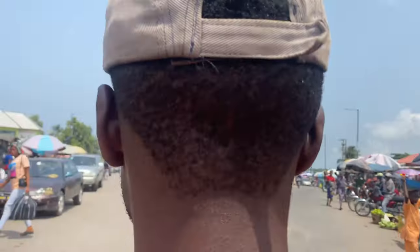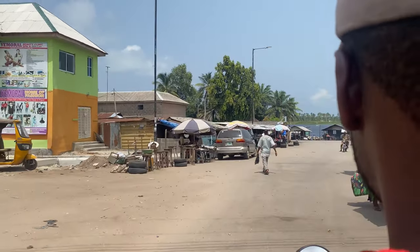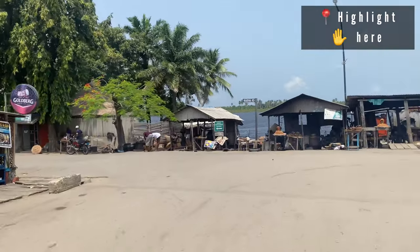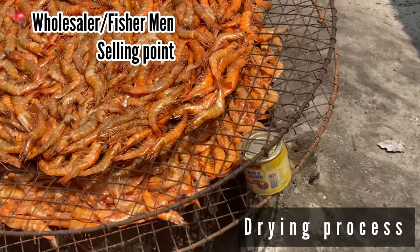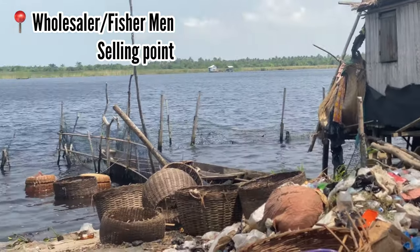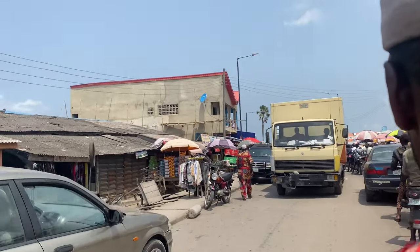So this exact point in this video is Marina Road. At this point, this is where you would get wholesalers when you come on the market day, and you have to come in the morning. So if you're living very far, you want to come close and probably lodge somewhere around, then the next day as early as 5 you should be in the market sorting and getting at really cheap price, guys. Really cheap. So stay tuned with me while I interact with some of the traders.